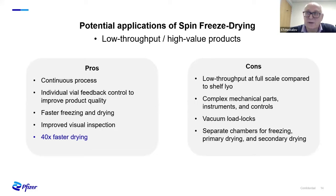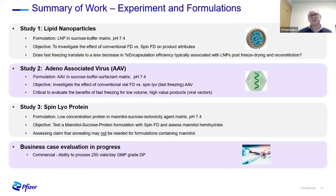However, it has some complexity, of course, with a lot of mechanical parts, like moving parts, some vacuum load locks, and so that creates some possible challenges. So we tried this technology on a few products. LNPs, trying to understand if, by changing the freezing rate, we can increase the percent of encapsulation. With AAVs, adeno-associated virus, we want to make sure that we can provide a faster cooling rate, which we hope can help to stabilize AAV. We also tried this for some protein, and we checked if we can eliminate annealing, for example, for a mannitol-containing formulation.